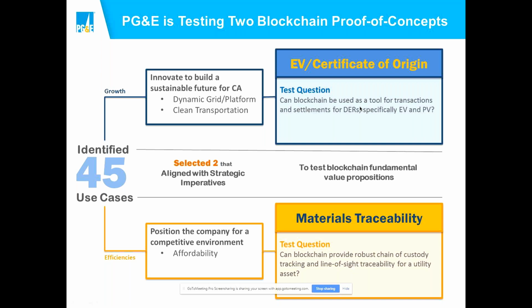We down-selected to two use cases that we will demonstrate with the funding, once we receive approval from the Public Utilities Commission to run these two pilots. One is in materials traceability, and our other use case, which I'll go into detail on in a minute, is this EV and certificates of origin use case. We're looking to understand how we can use blockchain technology both for integrating electric vehicles into our grid, and potentially to improve some of the process around our Low Carbon Fuel Standard in California. I'll jump into that now, Buck, if you want to go to the next slide.